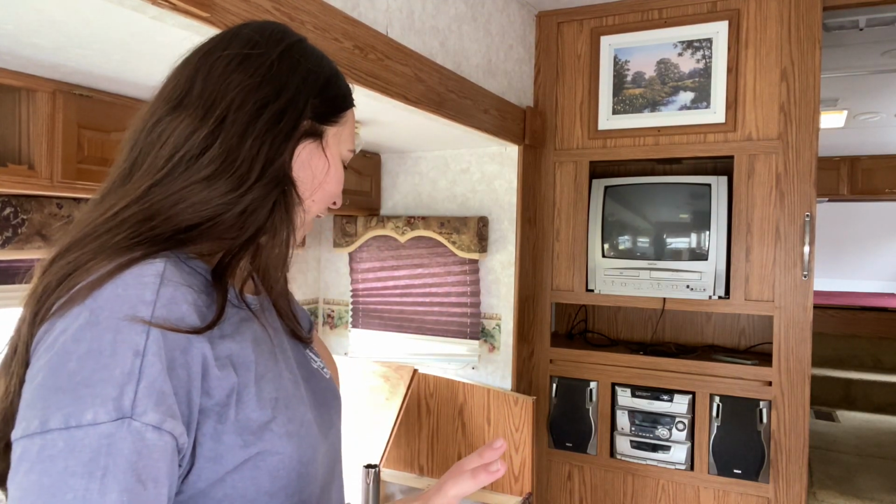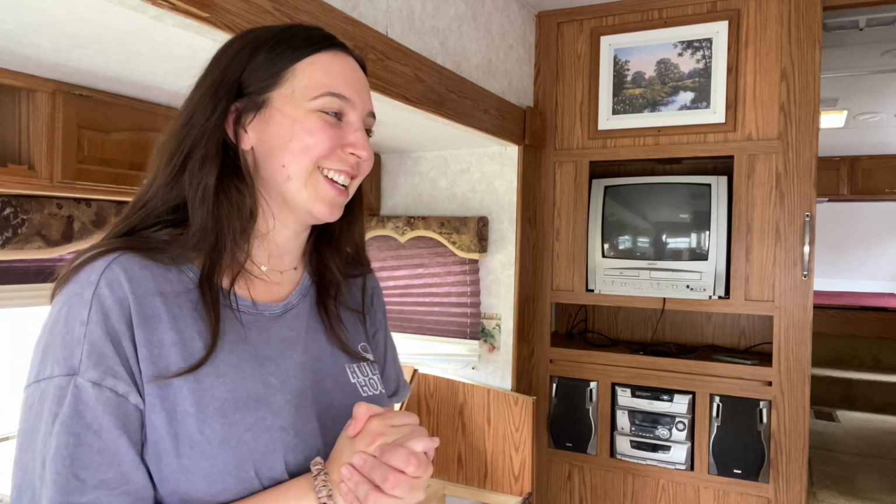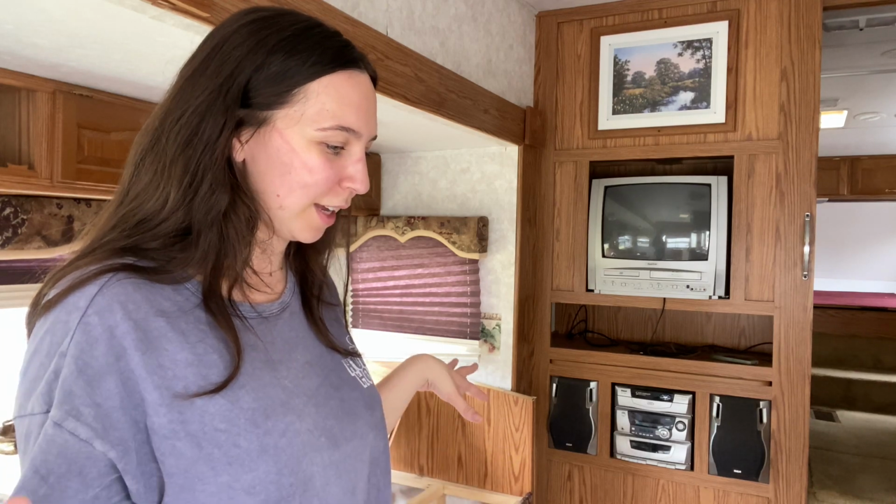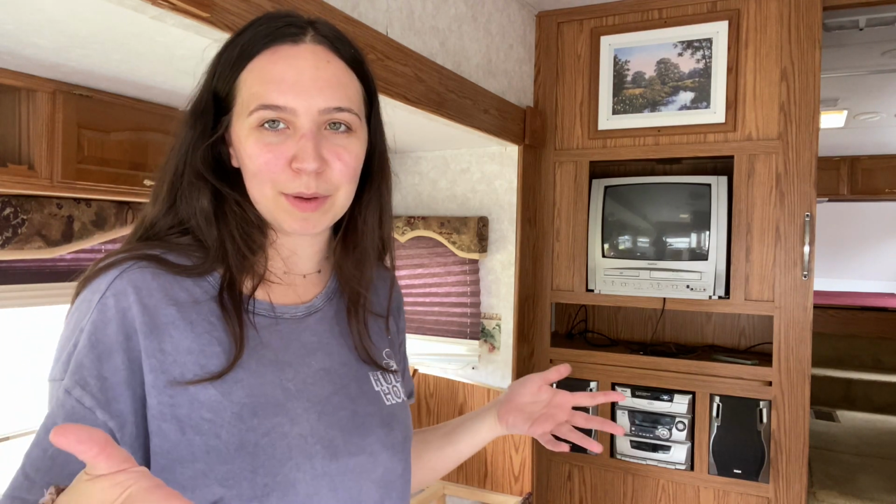But the floor looks amazing. Honestly, this area could probably just stay with the linoleum. But I do think it will look good once we get some plank flooring in here. It's just gonna make it look a lot better.